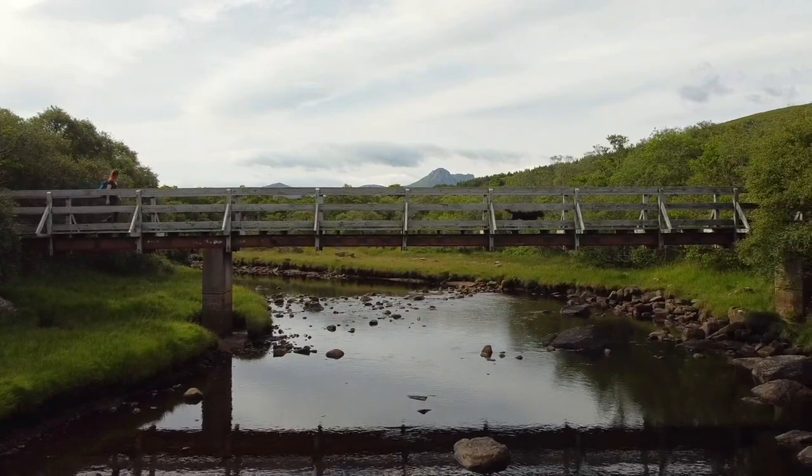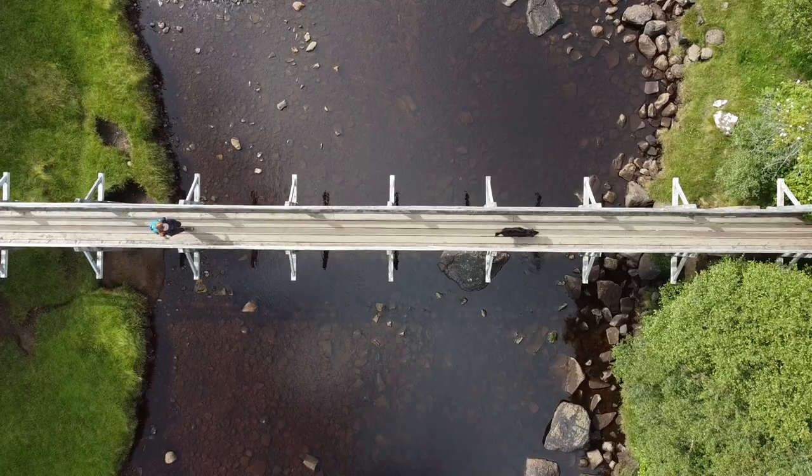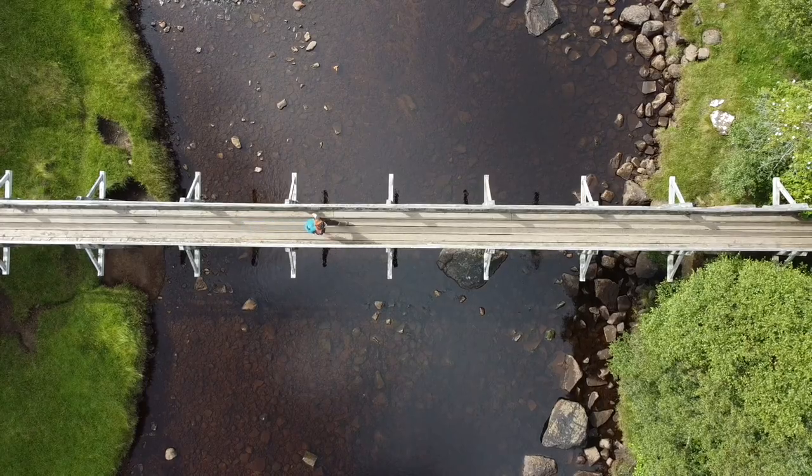Amazing jewel bright dragonflies skimming the water of the river. I wish I could have caught them on camera, but they were darting around too fast.